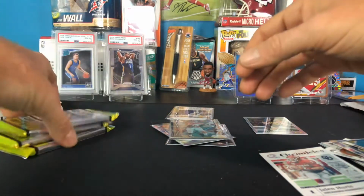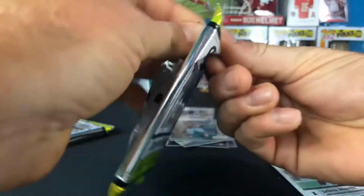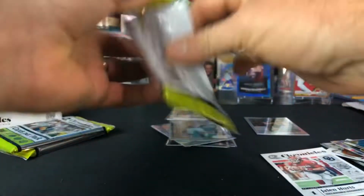So far, so good. Three packs left. I hope I didn't get shorted an autograph. I hope that these last three have that.